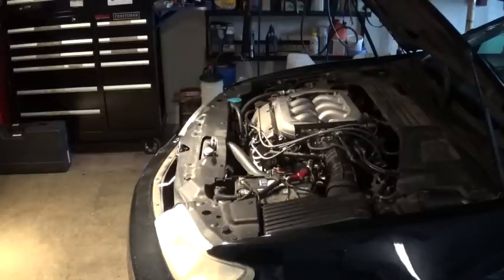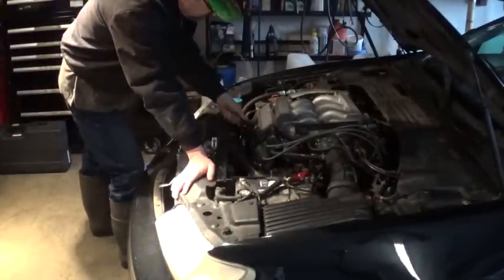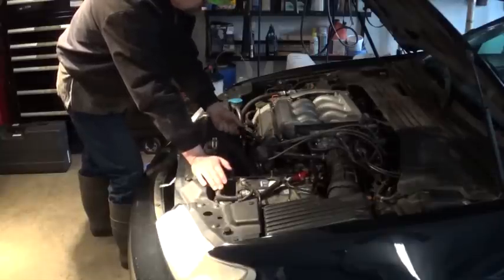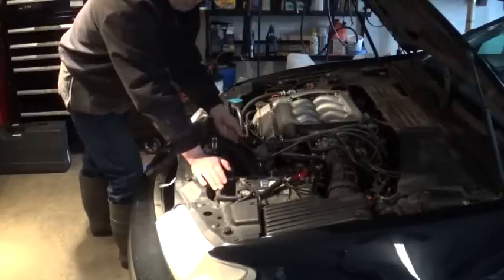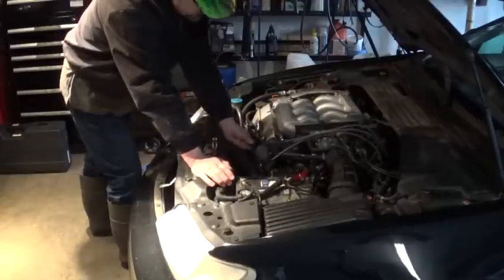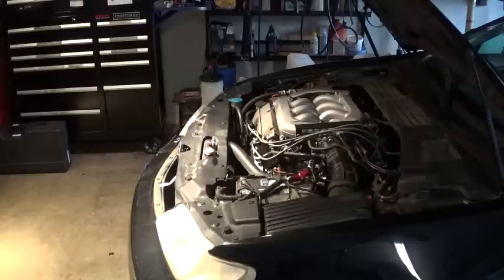Okay, I'm going to unplug this one. We can see the engine is changing RPM. Same as this one. Number 6, we got nothing. I can feel the spark on it, but nothing. Okay. And the other three are okay. 1, 2, and 3, we're fine.